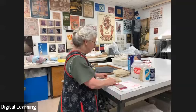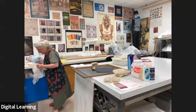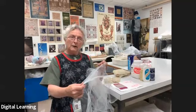No. What if there's damage to the material? What I do is I reinforce it with nylon net. I'll baste a bit of nylon tulle over a damaged area, and that just gives it a bit of strength.